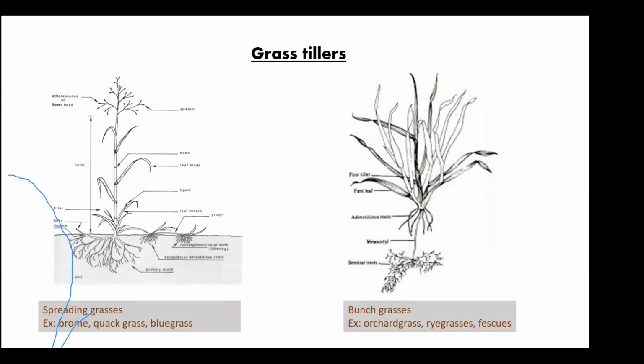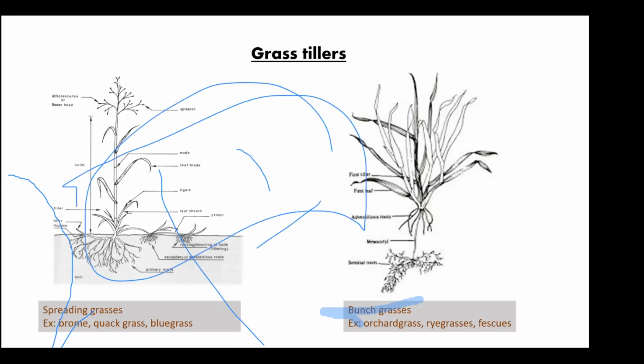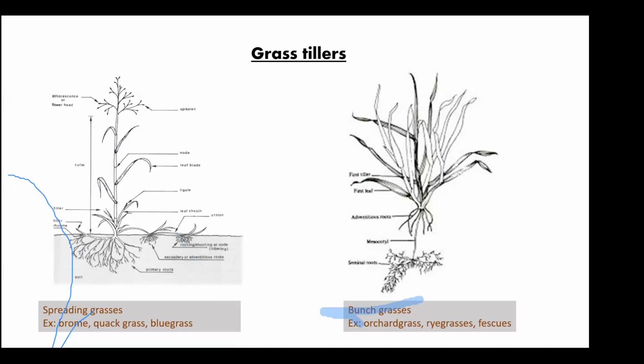And I just want to introduce the idea of how grasses grow with tillers. We've got our spreading grasses on the left that make new tillers by spreading with rhizomes, so the new tillers come out away from the base of the plant. Some examples of the species that do that. And then we've got our bunch grasses, like the orchard grasses and ryegrasses, where these new tillers arise from the base of the existing plant. And the reason this is important is that these new tillers represent the new stems growing from these plants.